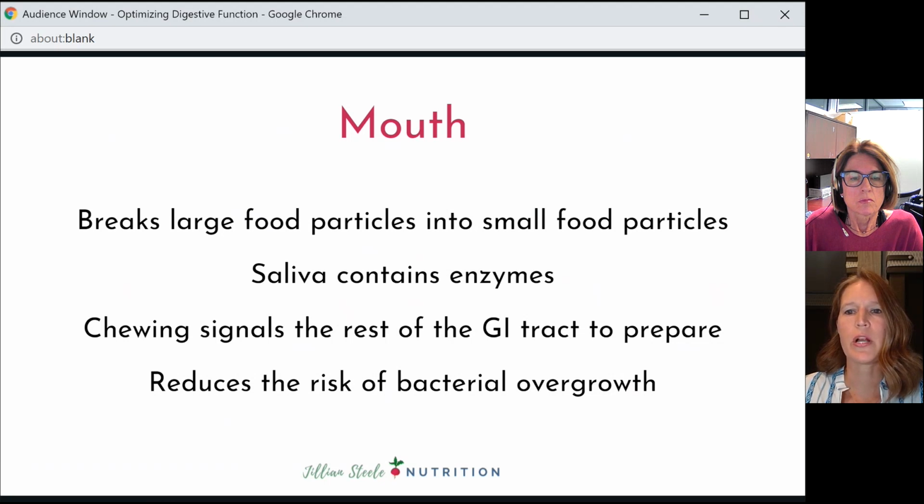You have no other sharp items throughout your digestive tract like you do your teeth to really tear apart and masticate the food. The more breakdown of food you can do with chewing, the easier it'll be for the rest of your digestive system.